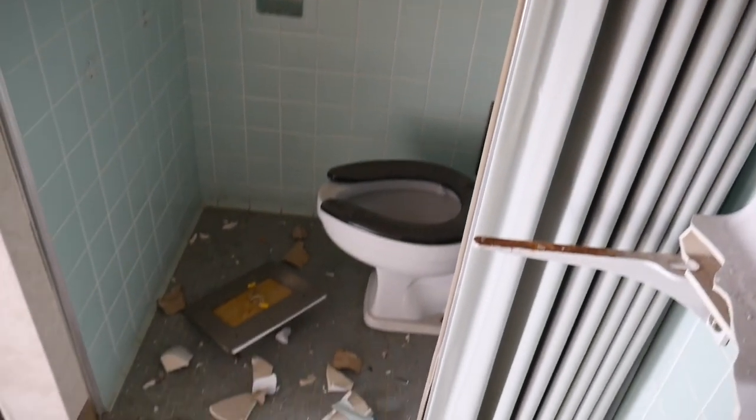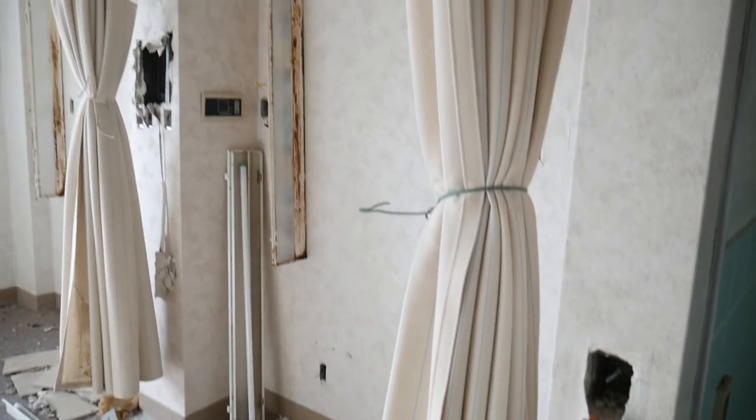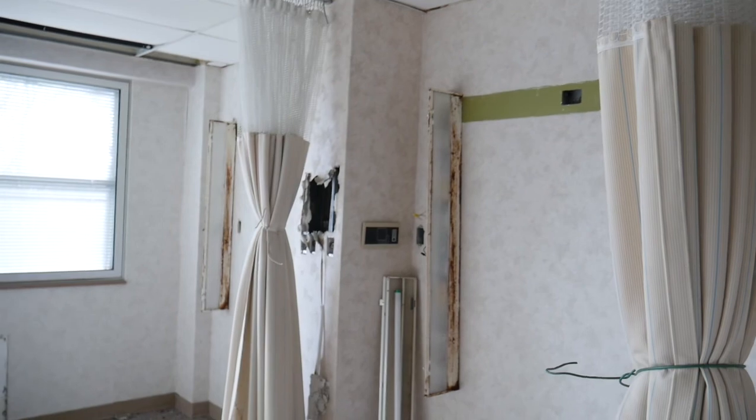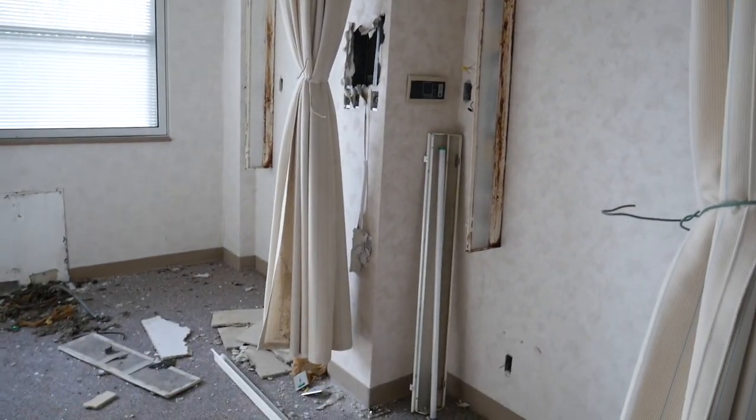Some of these rooms, the curtains and the tile work and stuff, it still looks new. Especially this room in front of me, it all looks brand new. The curtains look new, and they're even tied up.